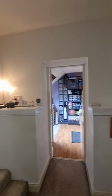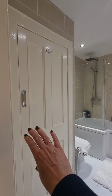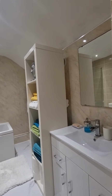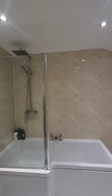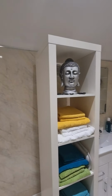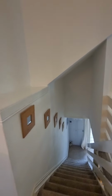And then from here we'll go back into the upper landing, and off of the upper landing we also have the master bathroom, so that's just straight ahead of us. As soon as we come in you'll see immediately you've got this great cupboard space, you've got your vanity wash hand basin, plenty of storage, your WC, you have your bath with your thermostatic shower and your rainfall shower head, but great space up here. Really finished nicely.